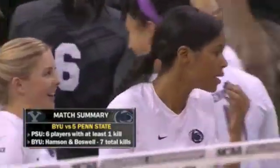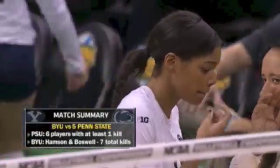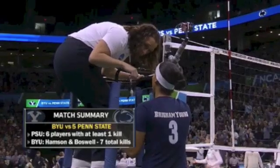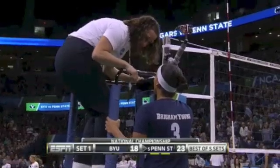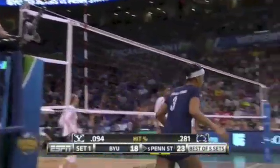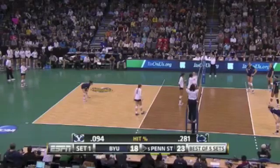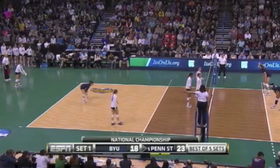For Penn State, 6 players with a kill. They've been spreading it around. For BYU, it's been a lot of Hampson and Boswell thus far. BYU sticking around even though they are hitting below .100 so far, but now it's Penn State with an opportunity to close it out. They are 2 points away from the set. Kendall Pierce to serve.